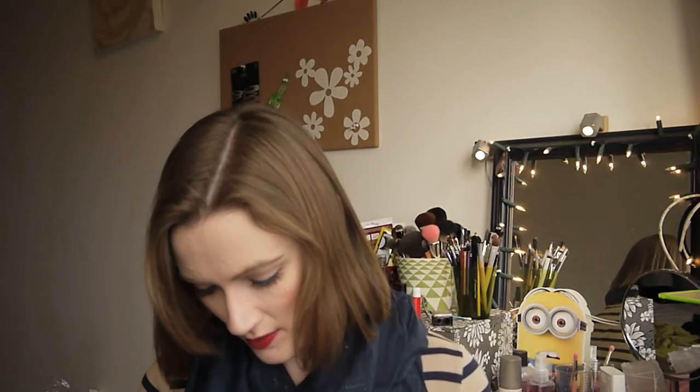So on my face, I've used my Bourjois Happy Light Matte Serum, and I really like this. It's a really nice primer. I will be doing a review soon. And for foundation, I've used my YSL Touche Éclat foundation, and this is in BR10. For underneath my eyes, I have used the Instant Anti-Age Erase Eye Concealer in Light from Maybelline. And for my blemishes, I've used my Collection Concealer in Fair.